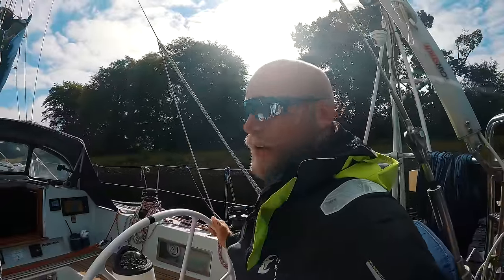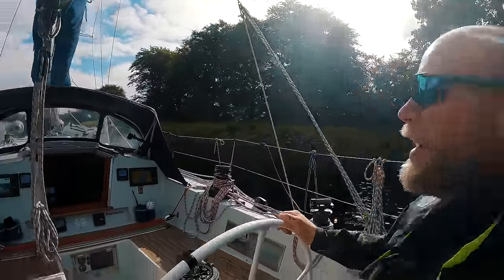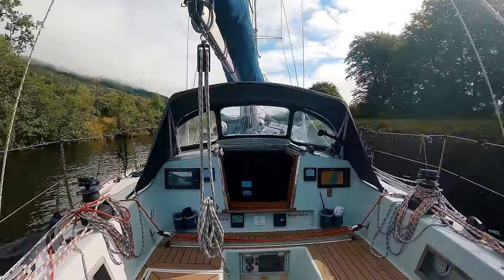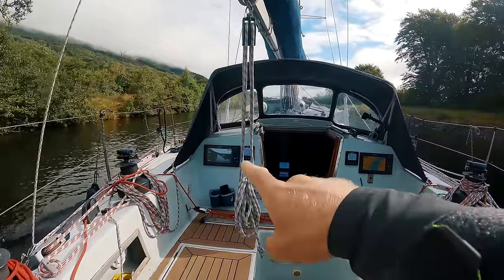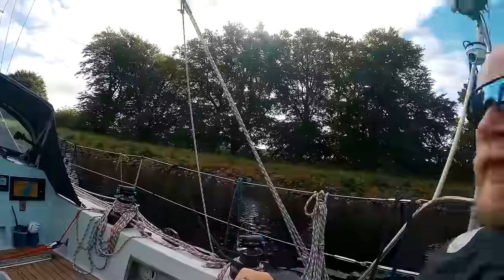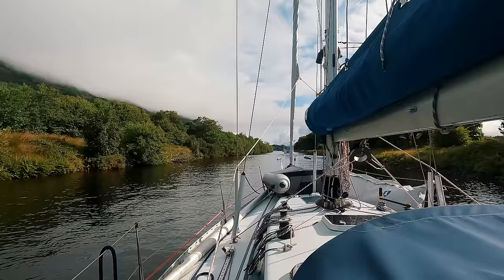And another cool thing with the camera, when I sit there and stare, I can't really see over the bow because of the dinghy lying on deck. And then I can just watch the camera and I see exactly what's going on in front of me. Thank you, Raymarine, making life so easy.